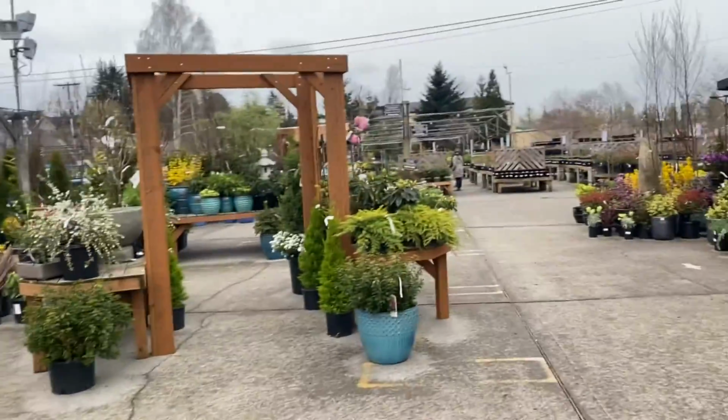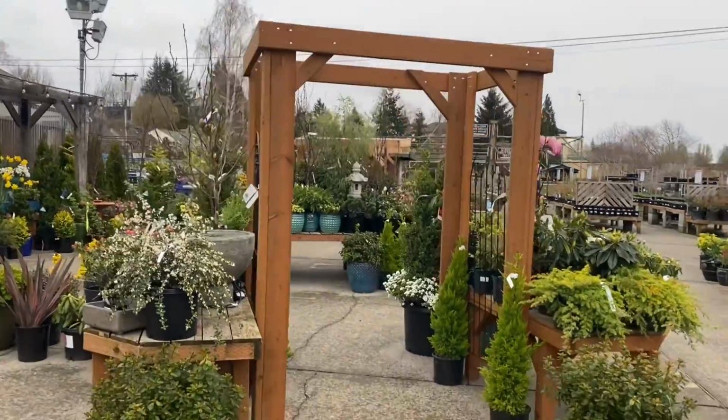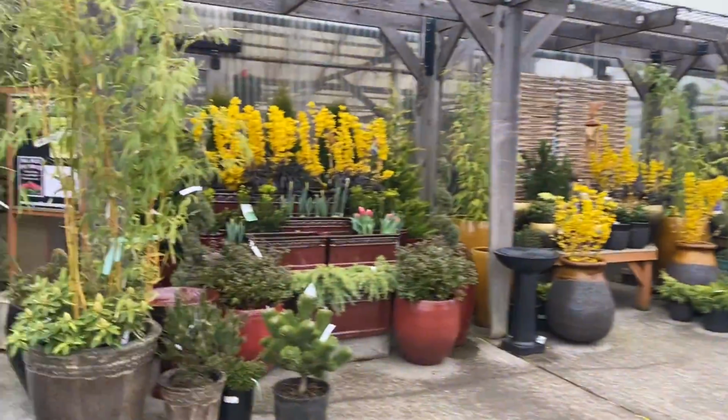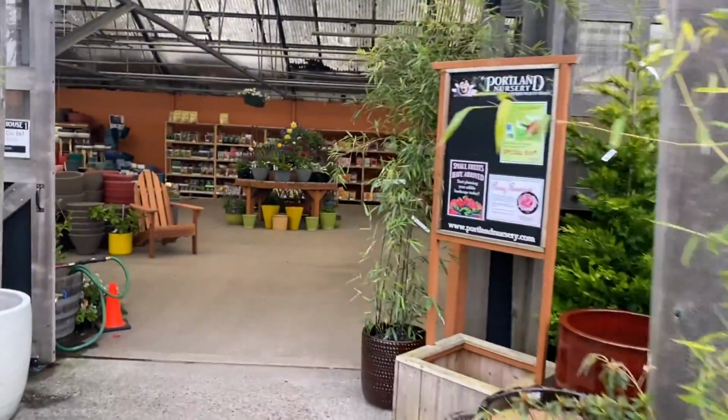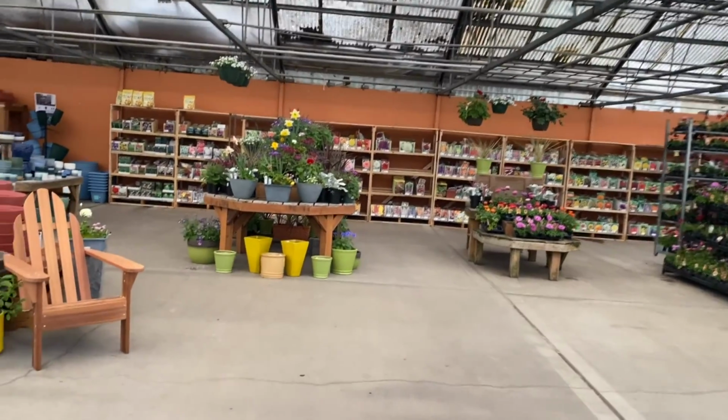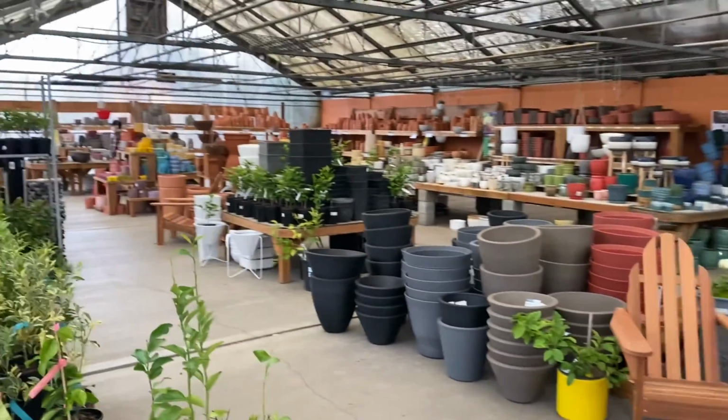Everywhere in this nursery is inspiration for what you can do in your garden. When you first step in, there's lots of decorative displays showcasing the plants they have in stock around the nursery. The first greenhouse to the left features kind of hothousey plants and some ceramic pots and things like that.